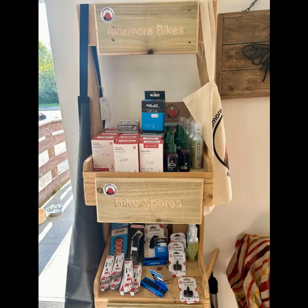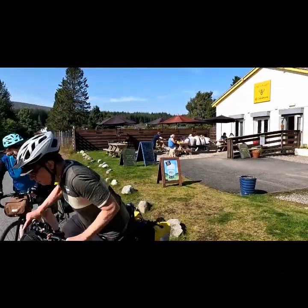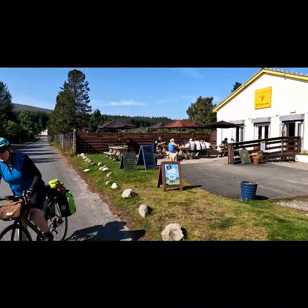We stopped at the apiary in Dalwhinnie for lunch. It was delicious. That was a good place. It was a good place. Yeah. Very bike friendly. We enjoyed it.